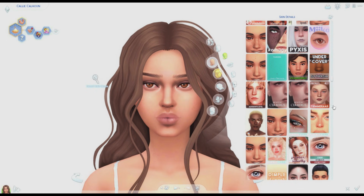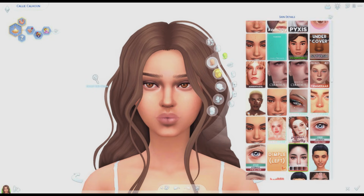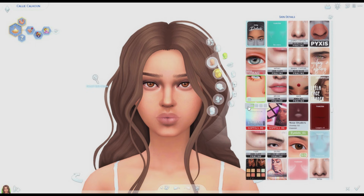And then last, I'm going to show pores. So there are a few different ones that I like to use. So this pores by Peachy Fairy, my favorite. Again, I use it so often that it's probably on most of my Sims, so that one is my favorite.